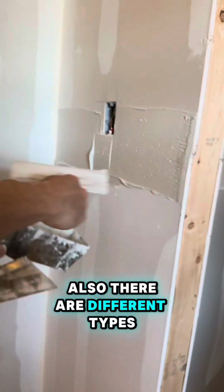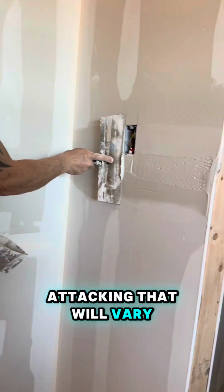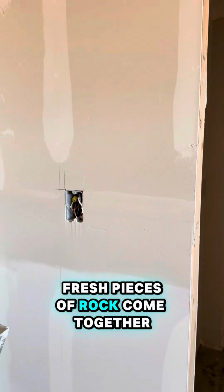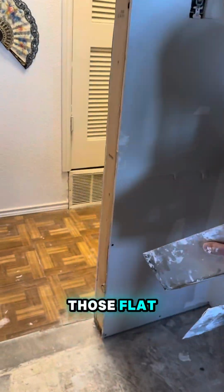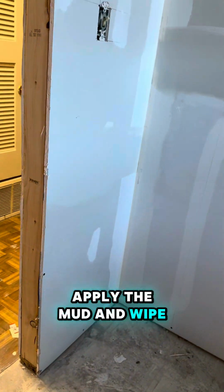Also, there are different types of joints, so how you go about attacking that will vary. On a long joint, that is typically where 2 fresh pieces of rock come together. They're perforated on the edge, so they're not going to take near as much mud to make those flat, which is why I use an 8-inch knife to apply the mud and wipe with my 12.